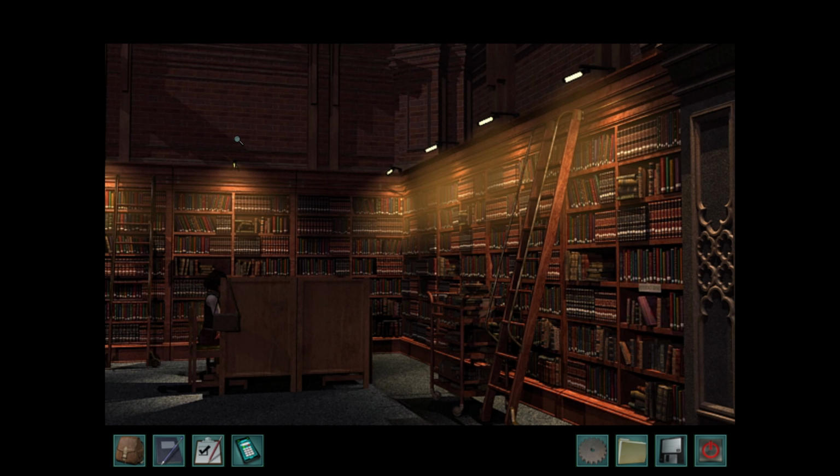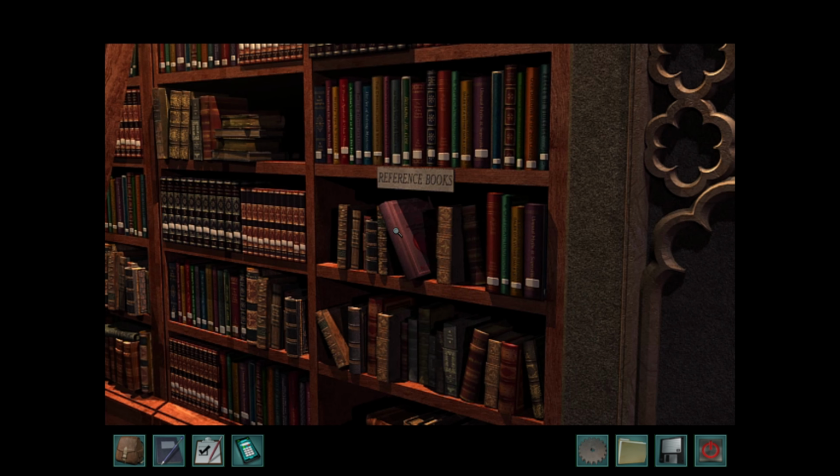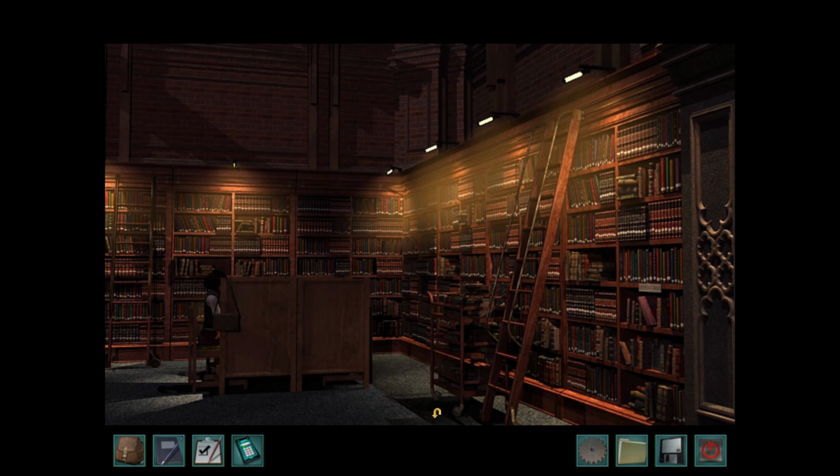Oh, there's something here, too. What is this? Reference books. And look, there's something here. It's just hanging out. But that doesn't look like what we're looking for. Reference books. Nothing here stands out to me. Oh, no. Never mind. I thought something came up, but that was just to get out of this area here. Maybe we need to trigger something in order for this to work. I feel like it would be this book, though. It's staring at us right now, practically.